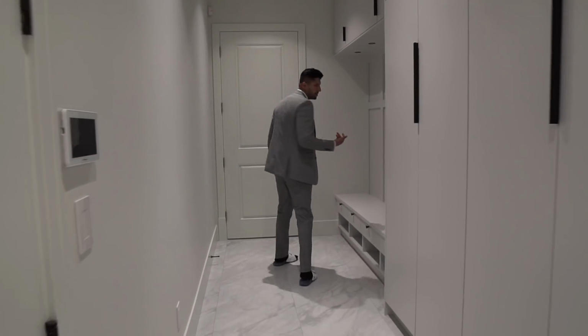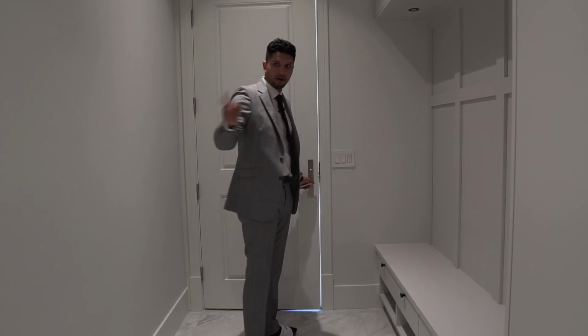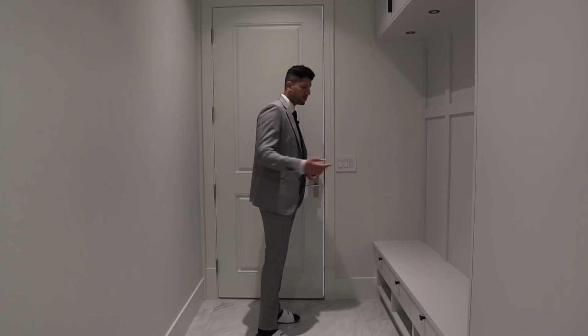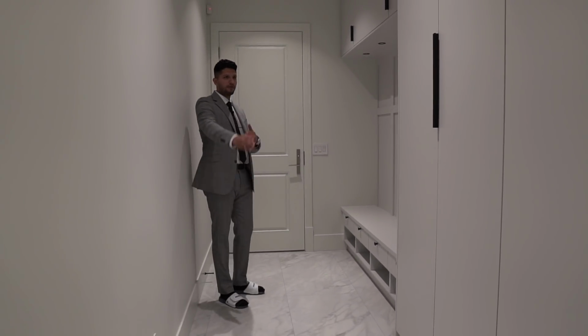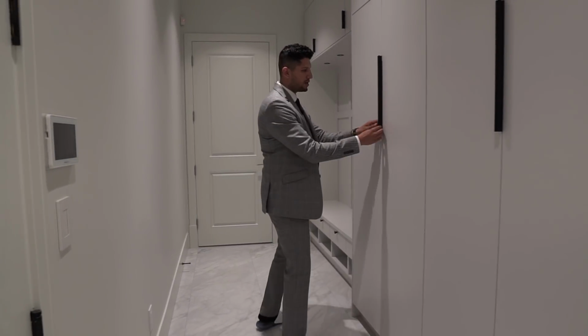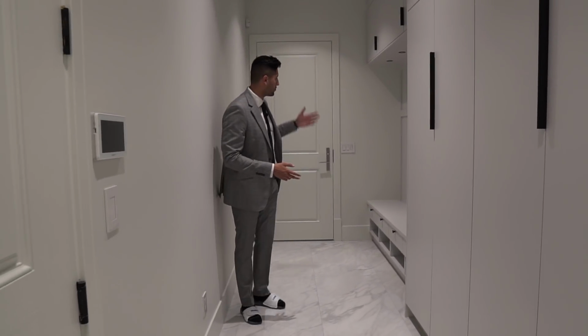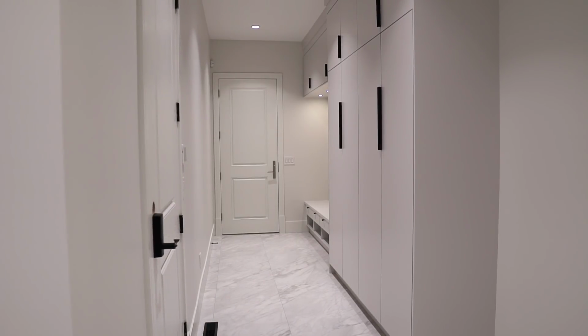Now you're probably thinking, why do you need another entrance over here? You already got one at the front and you got a garage entrance over here. So basically what you do, let's say you got some grocery or something like that, you park your car right there and you take it in right through here. You can store it in here if you wanted to. Or let's say there's snow outside and you don't wanna walk through the front door and get that whole area all messy. So you got tiles on the ground.